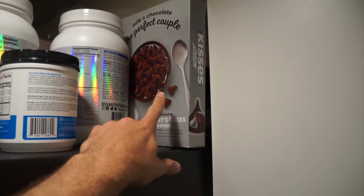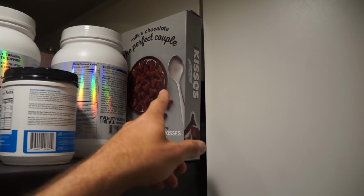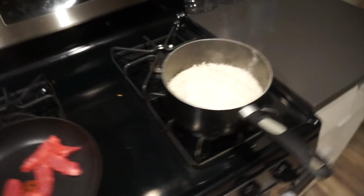So I have a feeling, got my fork, I have a feeling that this is going to taste exactly like Cocoa Puffs. So here we go, first bite of Hershey's Kisses. That literally tastes identical to Cocoa Puffs, just a different shape. Hershey's Kisses is like a 7 out of 10. I still think Lucky Charms beats out this. Lucky Charms is probably like one of my favorite cereals.